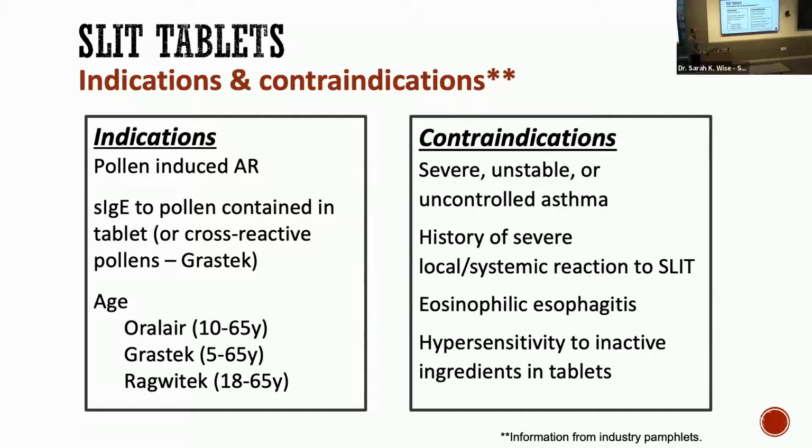in the US. So the indications you can see here on the left, they have to have pollen-induced allergic rhinitis for these. They have to have some allergy test that basically shows that they have allergen-specific IgE to that. And then you can see the indication of ages there. Contraindications, the main one really is severe, unstable, or uncontrolled asthma. Patients that undergo allergy testing or immunotherapy, if they have uncontrolled asthma, they are at higher risk of anaphylaxis and death. So that is a significant contraindication.